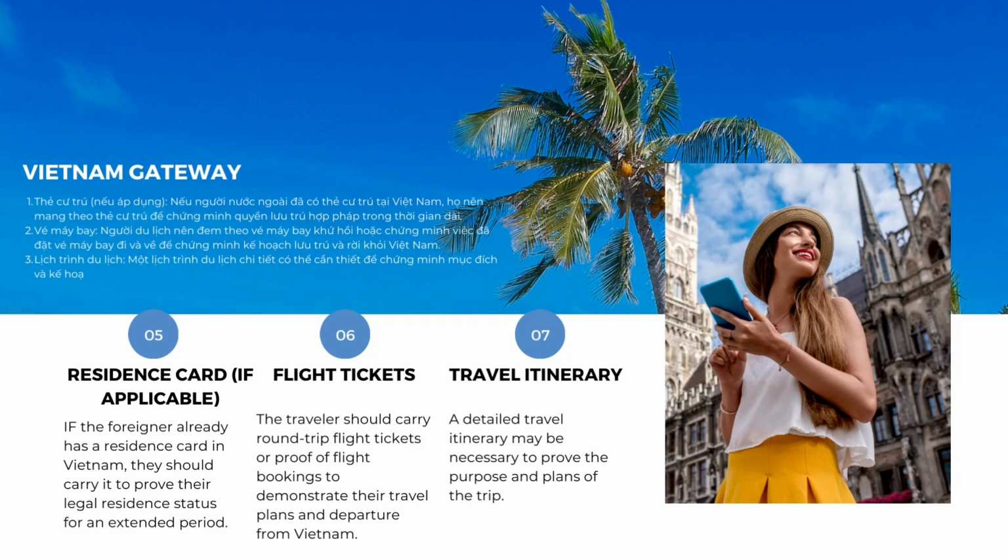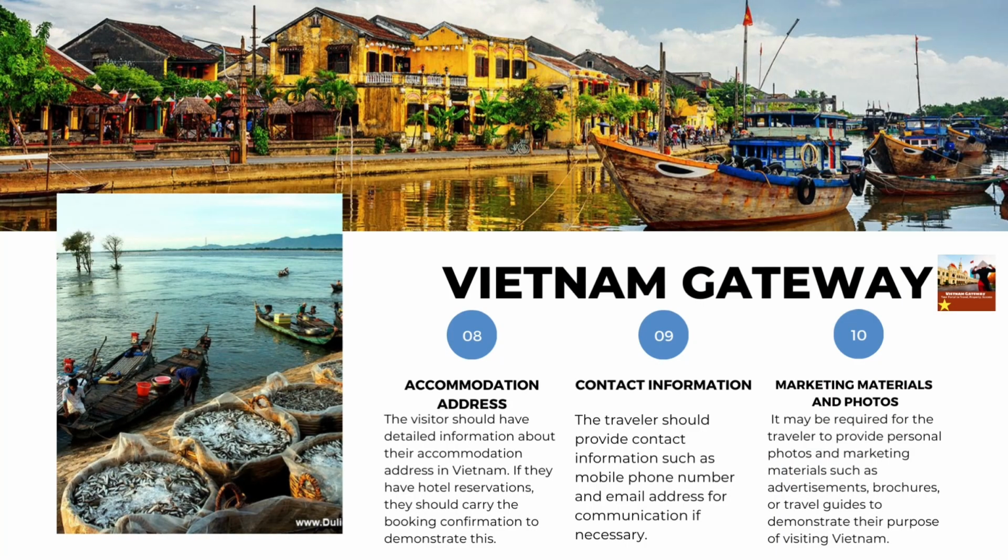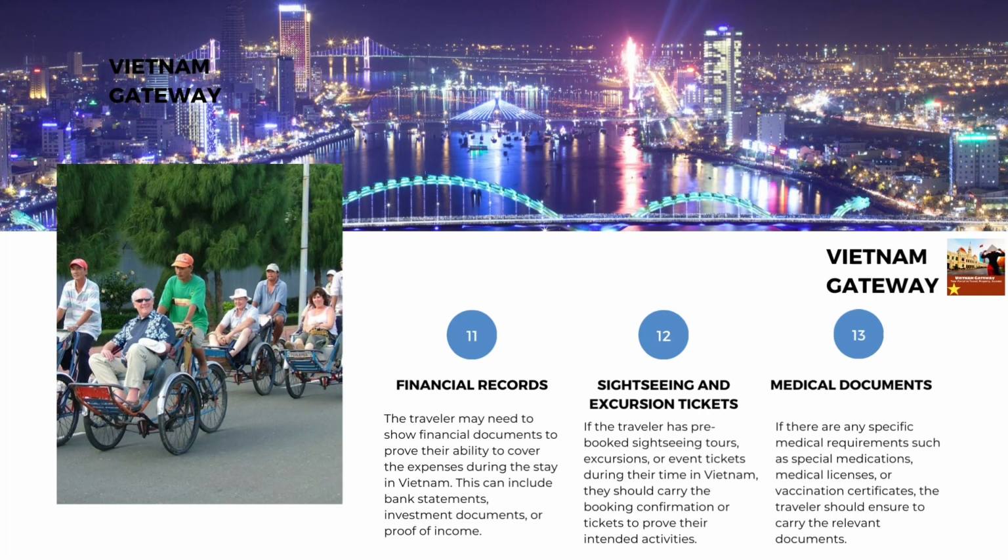Marketing materials and photos. It may be required for the traveler to provide personal photos and marketing materials such as advertisements, brochures, or travel guides to demonstrate their purpose of visiting Vietnam.